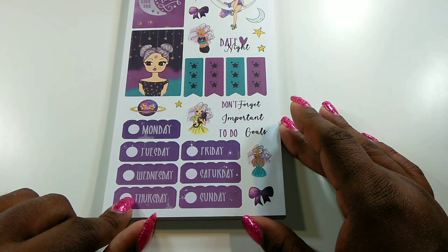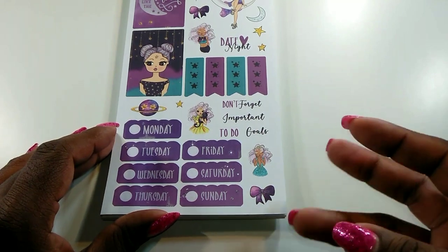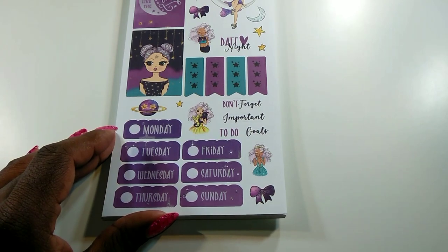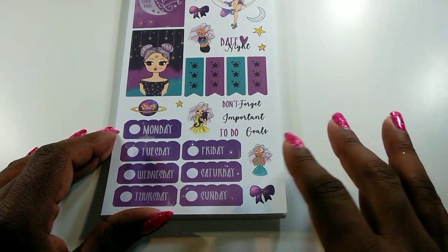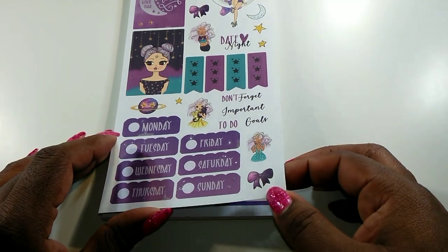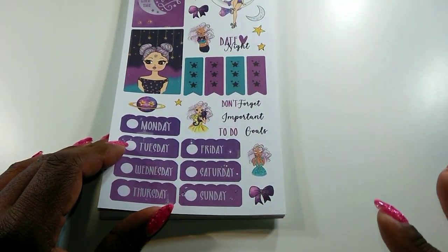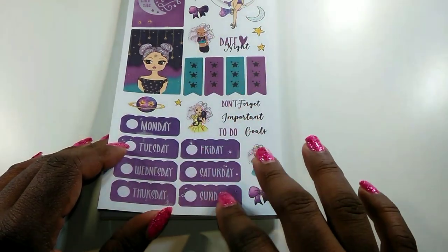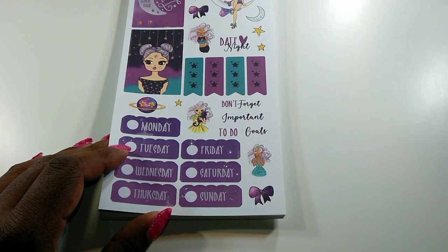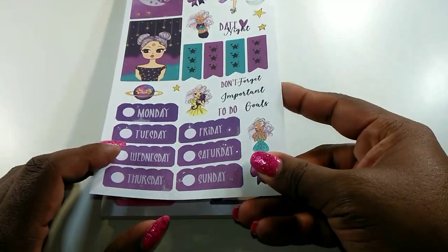I like that they gave you date stickers, because I wish they would do more date stickers. You always see date stickers or month stickers, but days of the week, yeah. I like this. And I feel like some sticker books just try to fill up their pages. They'll give you less deco, but give you more to-do stickers. Which is all good, we need those too, but I shouldn't see more of those than the decos, in my opinion.